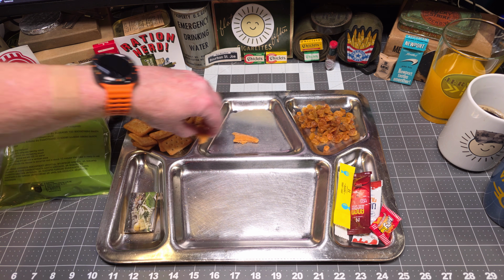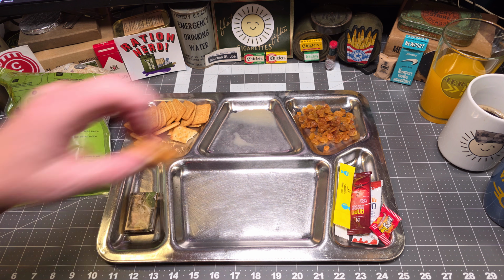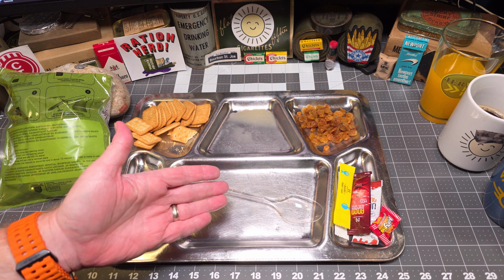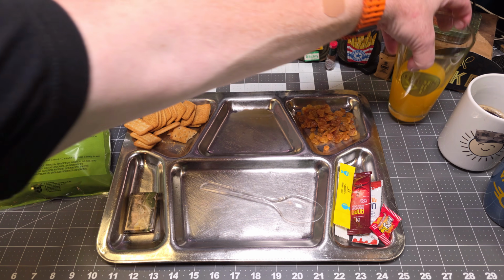That is very, very good. Last bite of this. I didn't eat it with a spoon, but that deserved a spoon slap. That stuff is excellent. Let's try out this orange drink. You know, that really tastes close to natural orange juice. It really does. That's good orange juice.